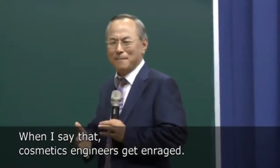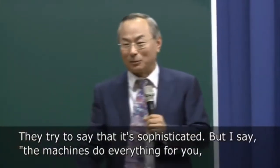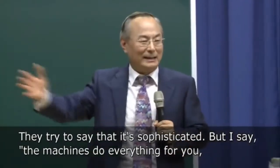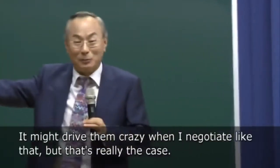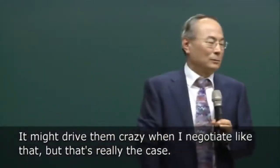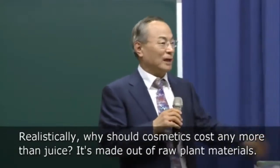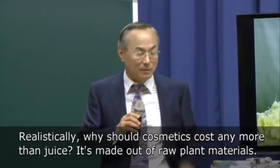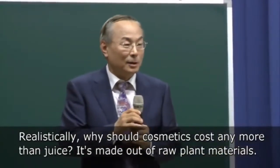When I say that, cosmetics engineers get enraged, they try to say that it's sophisticated, but I say the machines do everything for you. So just calculate the electricity costs. It might drive them crazy when I negotiate like that, but that's really the case. Realistically, why should cosmetics cost any more than juice? It's made out of raw plant materials.